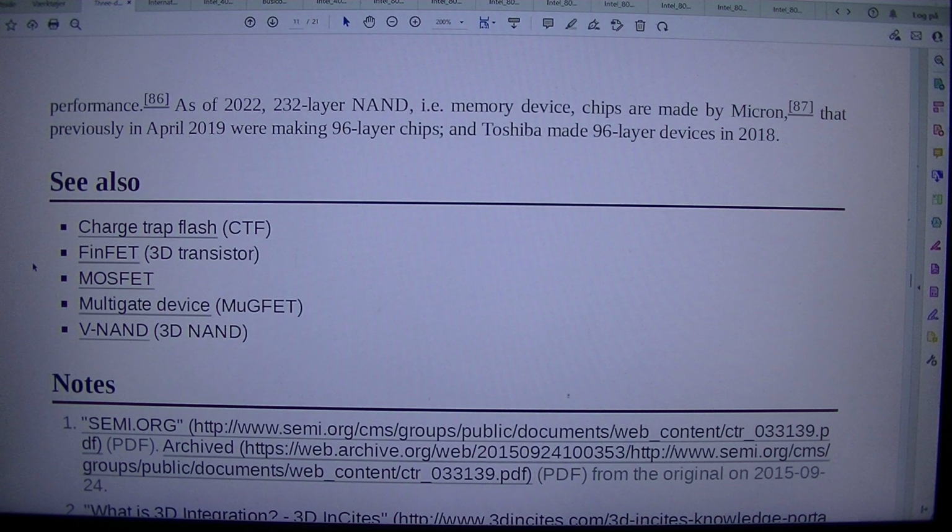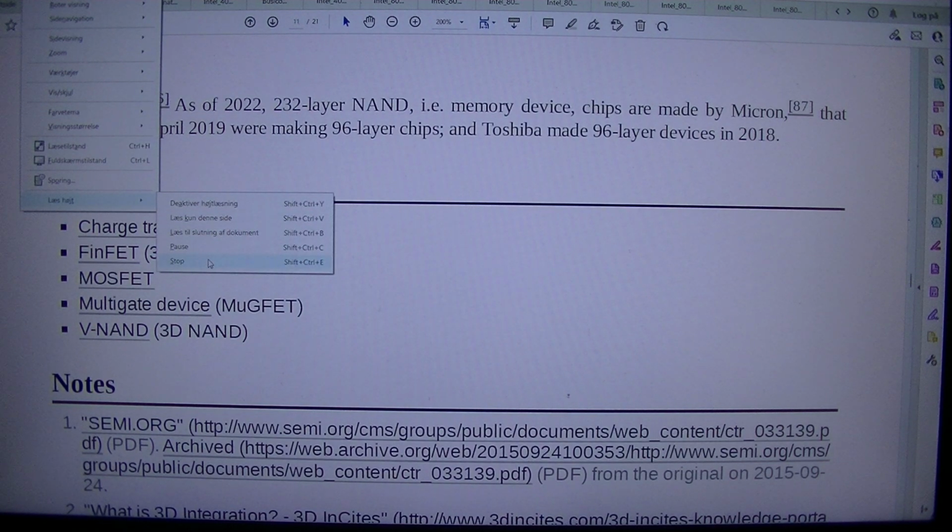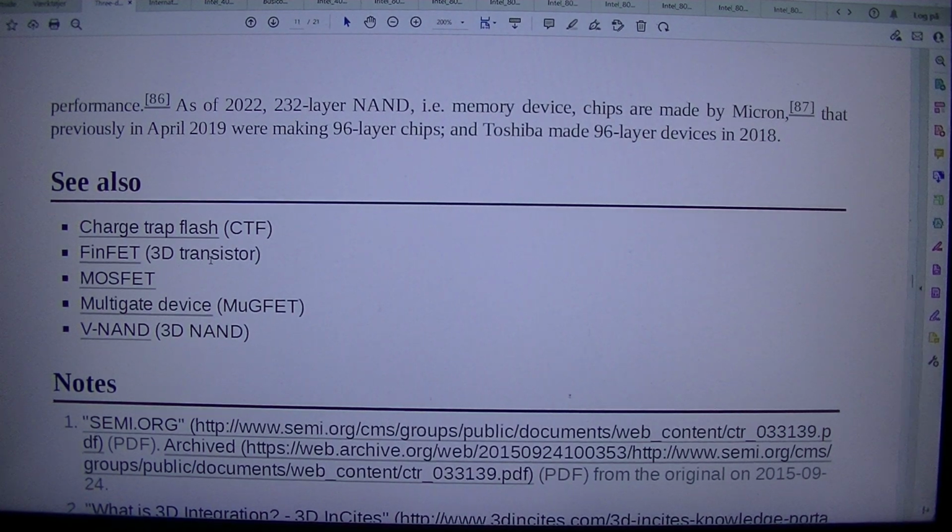See also Charge Trap Flash, CTF, FinFET, 3D transistor, MOSFET, Multigate device, MUGFET, VNAND, 3D NAND. Notes. Semi.org, PDF. Yes, let's stop.